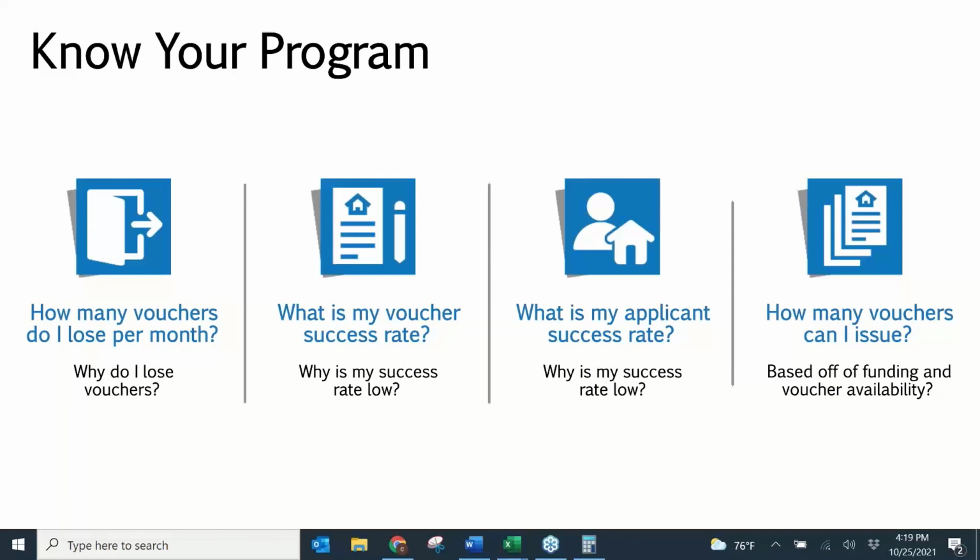Kind of next step is, what is your success rate? This is, like I said at the beginning, to me, one of the most important things: know what your success rate is, and if it's low, know why it's low. I know that a lot of PHAs are experiencing a limited availability of units within their communities, but see what that actually is and see what you can do to increase the success rate of those vouchers.